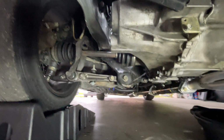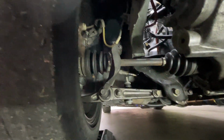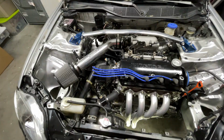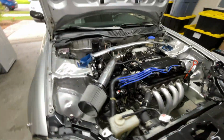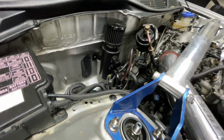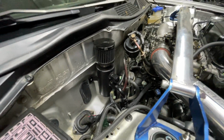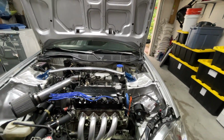Everything seems to be attached, which is good. Suspension, axles, axle boots all seem to be fine, no issues. Up top, everything seems in order. I don't know what this little drop of oil is. I did want to check the catch can, just remembered that, to see what's in it, but everything looks in order.